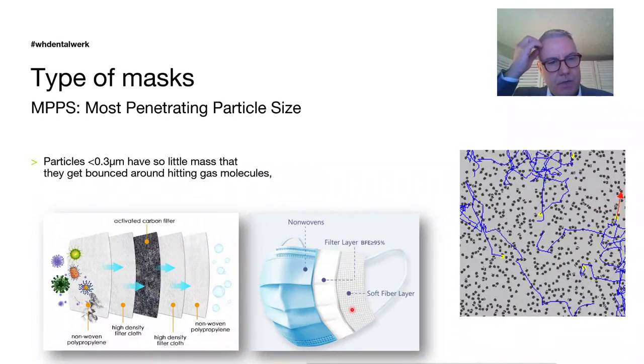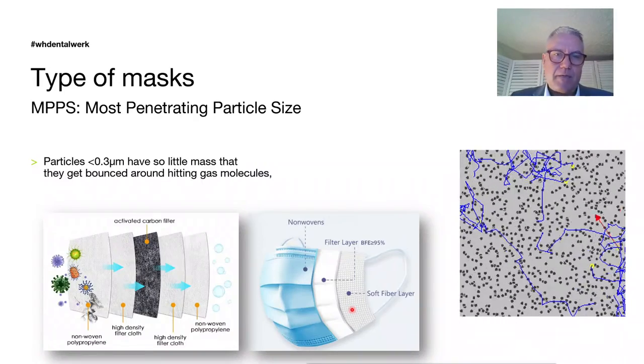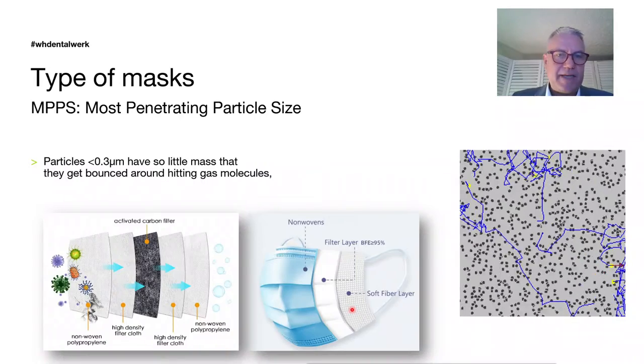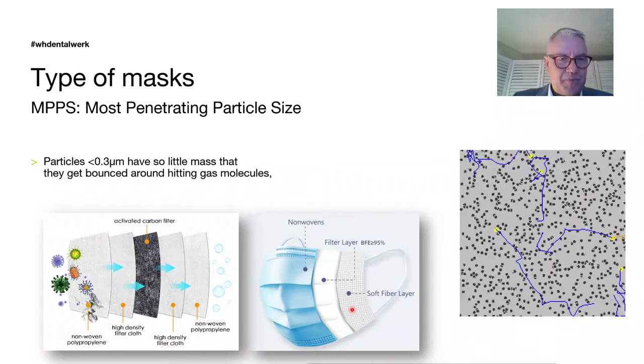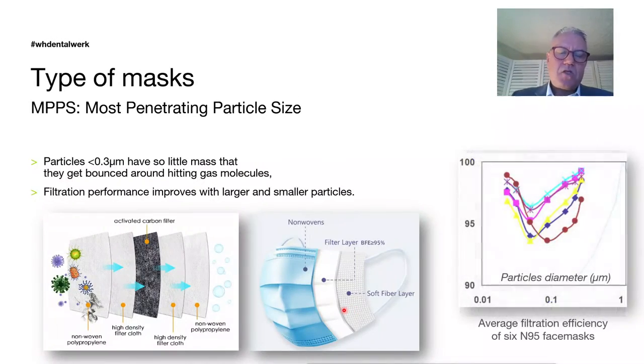Now let's think about these tissue masks which people wear. I believe it's better than nothing, don't get me wrong, but for dental practicing, you must wear FFP masks. It sounds strange, but it's easier to filter particles bigger than 0.3 than smaller than 0.3.